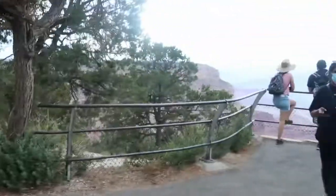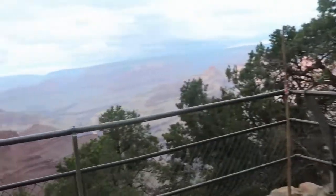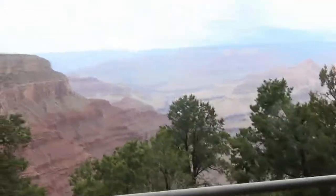Here we are at Hermit's Rest. Yes. Look at this view, Bakley. What do you think? Pretty good. There are some tram and bus lines. There's four different bus lines here at Grand Canyon. Now you have to ride the red one to see the Hermit's Rest part because private vehicles are not allowed.